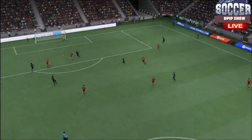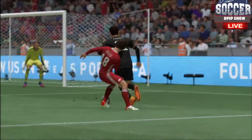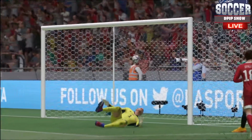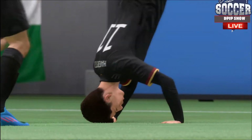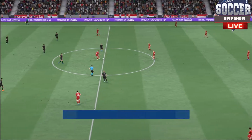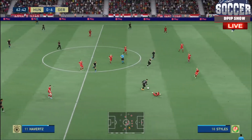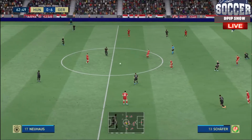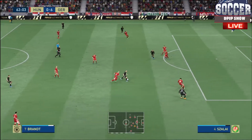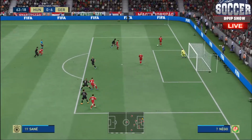Well, here it is again, and it was never really in doubt, was it? He was always going to score from there. Some out and out pasting. 6-0. Gundogan. And here's Neuhaus. Well, that's how to beat your opponent. Giving it a try. Oh, that is a superb save.